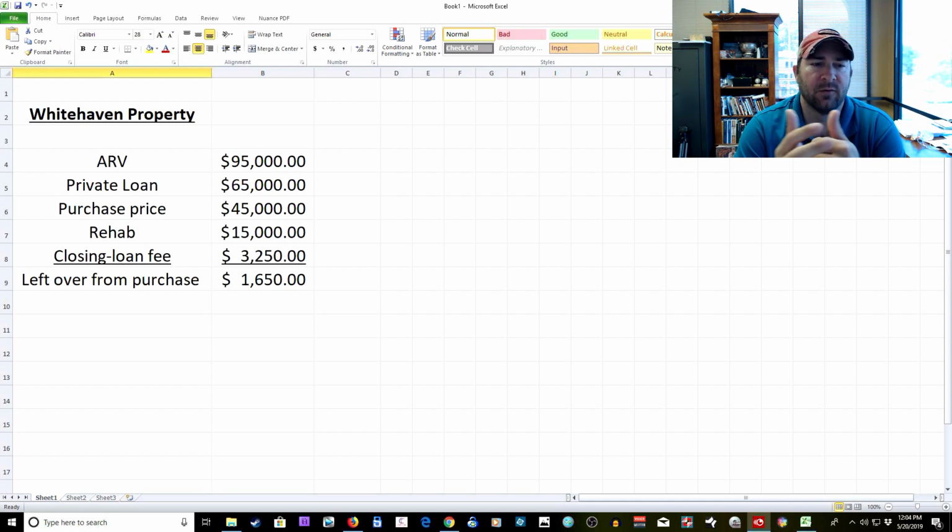It's a great way for a few reasons. One, some investors may not have all their own personal cash to purchase and renovate the property, or some people just like to diversify and use other people's money.